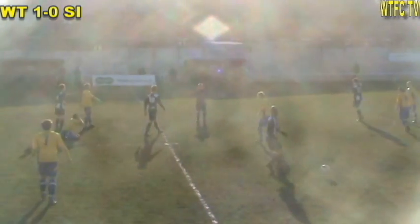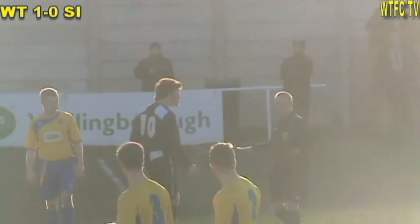Well, he's done it again. This could be a red card for Danny Mattson already. The ref will... Oh, I imagine he'll give it. Well, let's just have a look at it again. Yeah, he's pushed into the back of him again there. And that's quite stupid. The referee's having a word with him. It looks like he's been let off there. Yeah, he has. Referee just saying, no more, please.